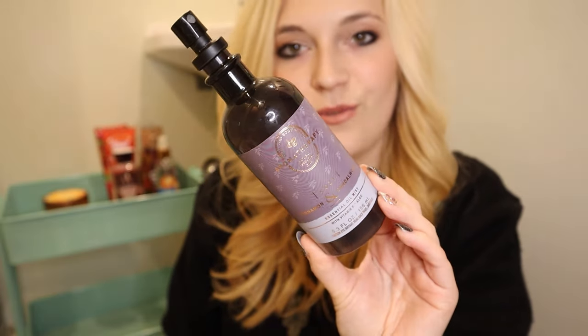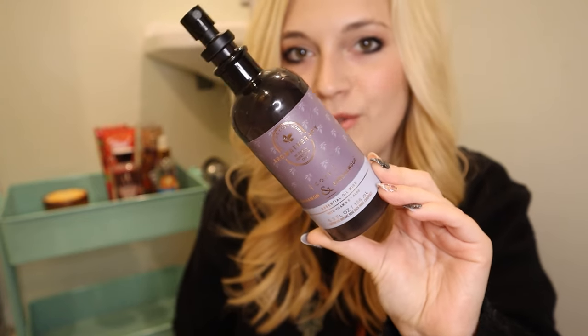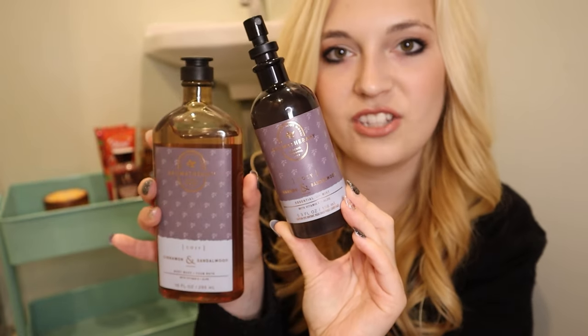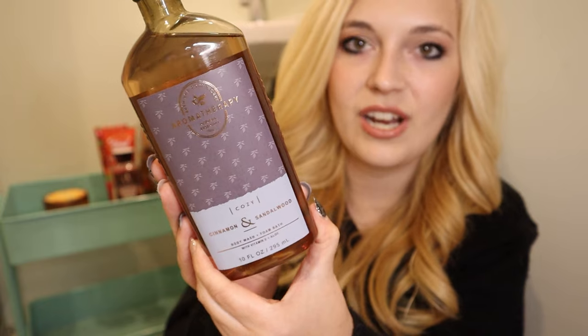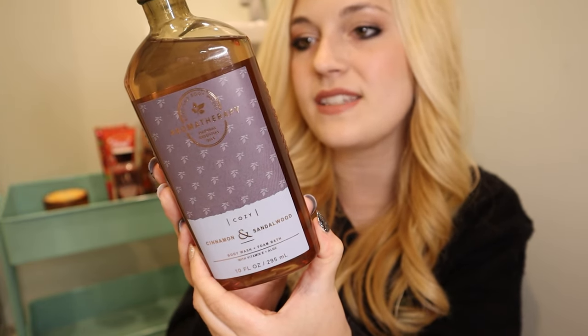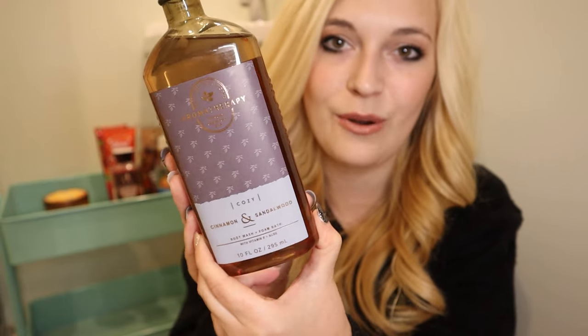So here is my aromatherapy that I'm going to be using this month. This is the Cinnamon Sandalwood Cozy. So I have that in the pillow mist, which I'm going to use to spray my clothes, and I can use it on my body as well. And then I also have it in the shower gel. So here's a closer look at that shower gel. And on the back, it says, press pause and cozy up with the aromas of soothing cinnamon and calming sandalwood. I think that's perfect for like an evening fall shower.